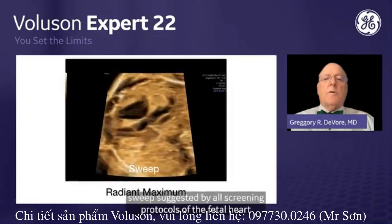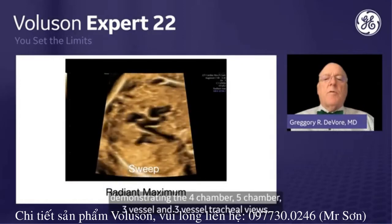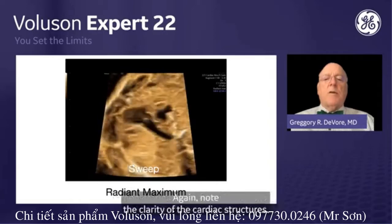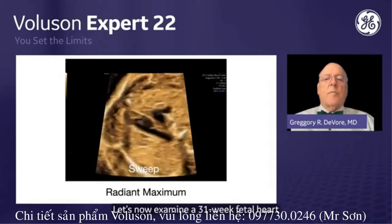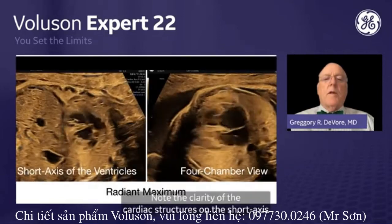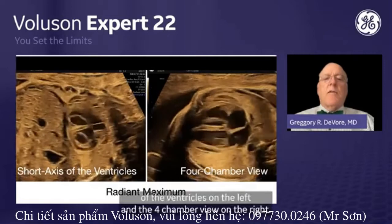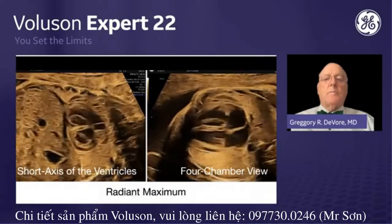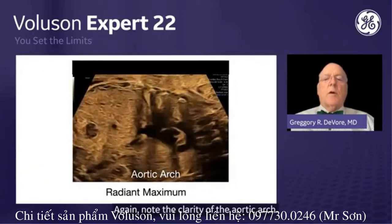Here's a transverse sweep suggested by all screening protocols of the fetal heart, demonstrating the 4-chamber, 5-chamber, 3-vessel, and 3-vessel tracheal views. Again, note the clarity of the cardiac structures. Let's now examine a 31-week fetal heart with a radiant max setting. Note the clarity of the cardiac structures and the short axis of the ventricles on the left and the 4-chamber view on the right. Again, note the clarity of the aortic arch.